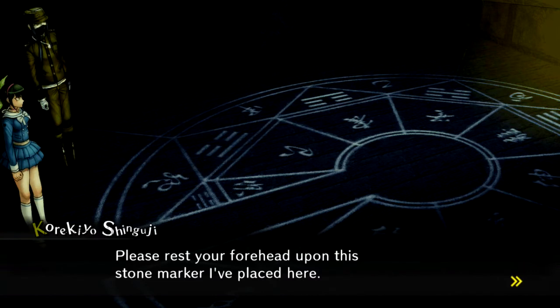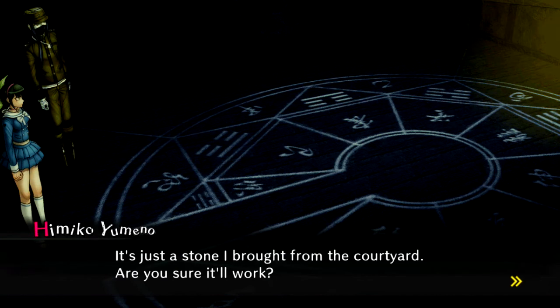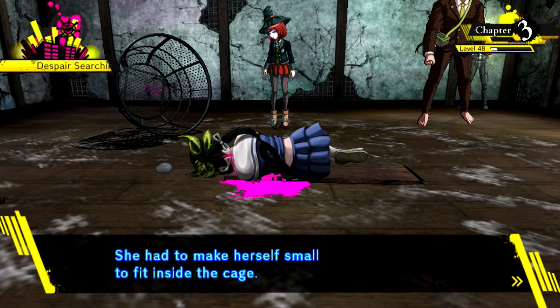Please rest your forehead upon the stone marker I place here. It's just a stone I brought from the courtyard. Are you sure it'll work? Certainly. It is merely needed as a marker for her forehead to rest upon. Like this? Tenko had her forehead on this rock, hunched over. She had to make herself small to fit inside the cage.